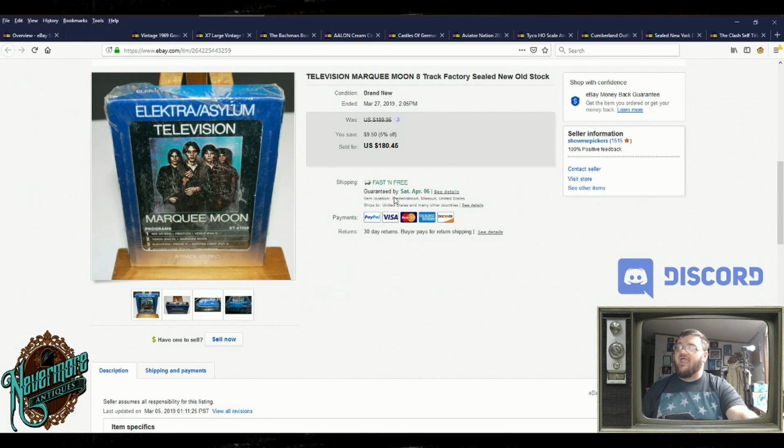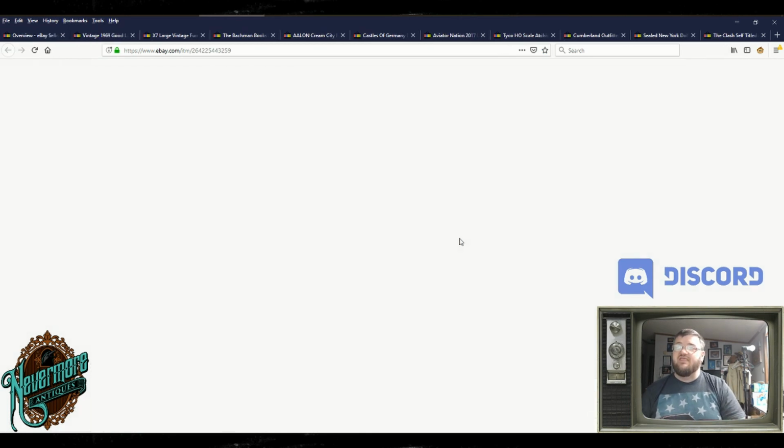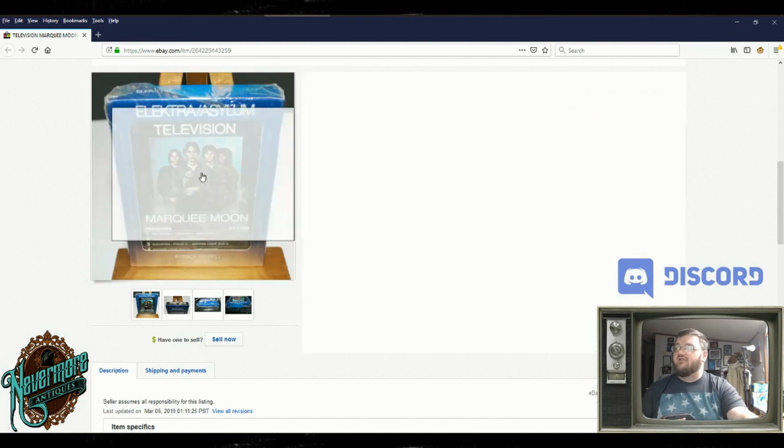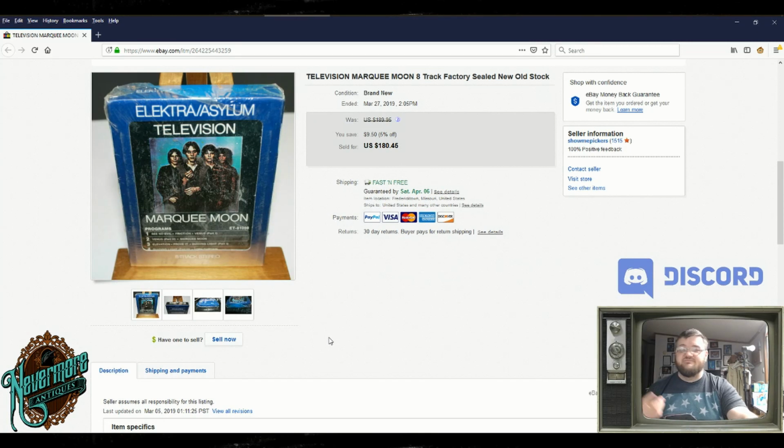The first item that I have for you guys today is this Television Marquee Moon. Apparently decided to jump out on its own. It's an 8-track. Sold it factory sealed. Paid 50 cents for it. I flipped it for $180.